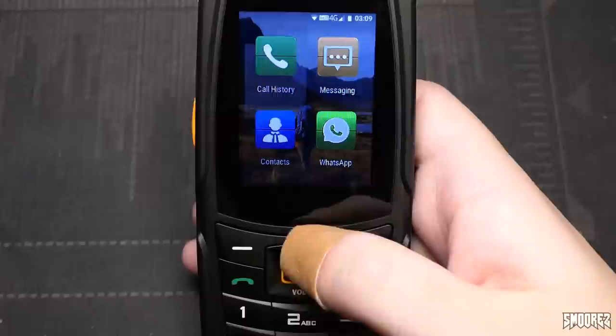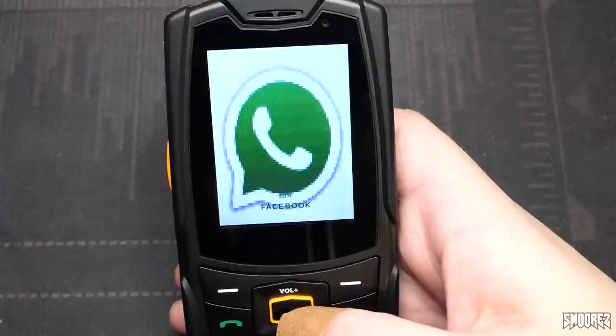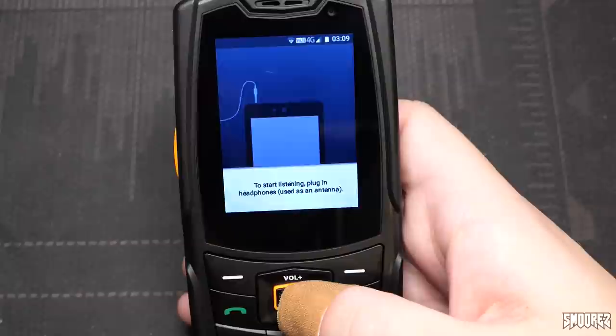All right, so app-wise, call history is going to show the call history, messaging, nothing going on, contacts, just the ones that are on the SIM card. We have WhatsApp, which is going to want us to, oh god, look how pixelated that is. That's going to want us to sign into Facebook. Facebook is going to want us to sign into Facebook. FM radio, do we have to plug in? Oh, we have to use the headphones. Can we play it on the speaker?